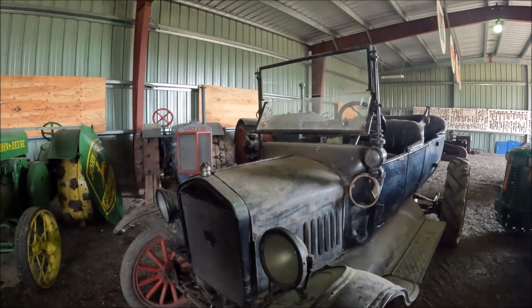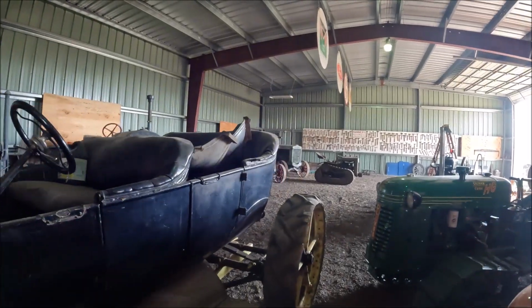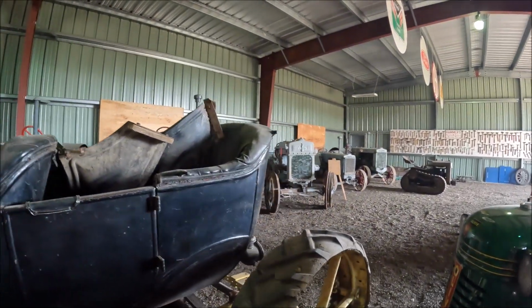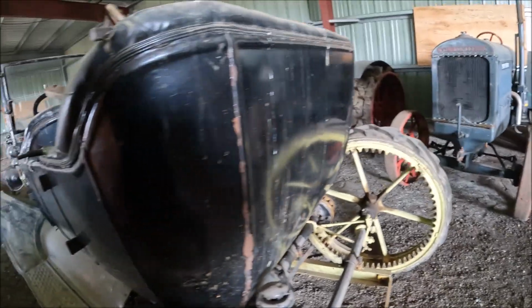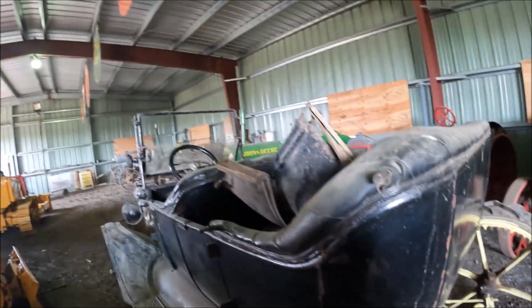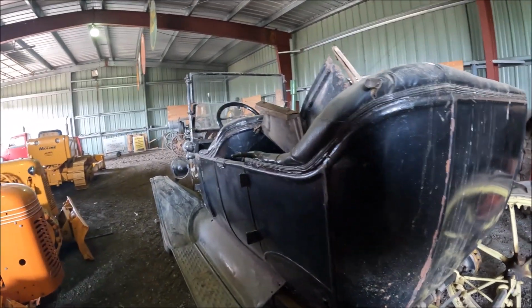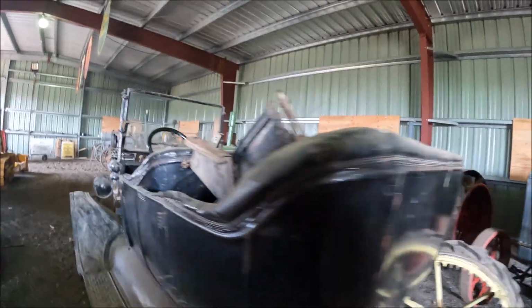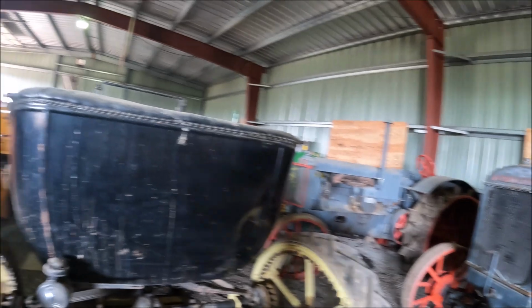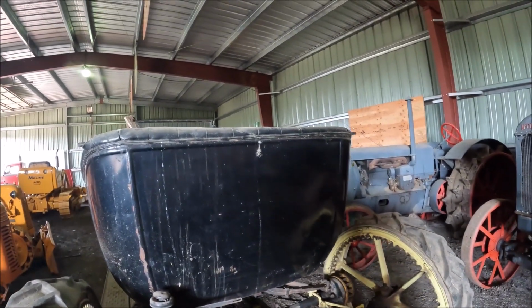And here's a Model T Ford. But somebody did something to this one. Look at that. They put big wheels on the back. This is geared down so it can't go very fast, but probably negotiate the trails at the time. They had no roads in the country, so they just negotiated the trails, and that's one of the ways they did that.